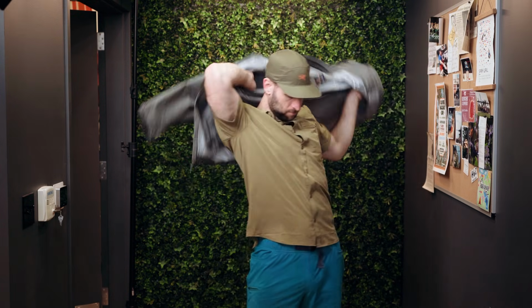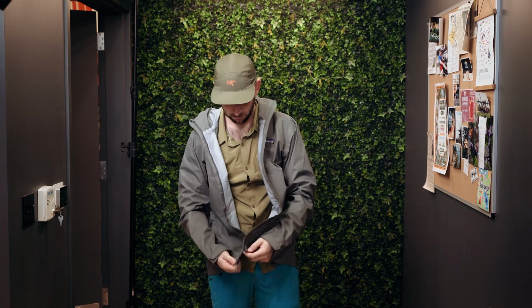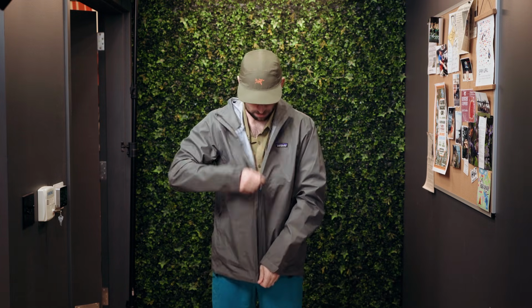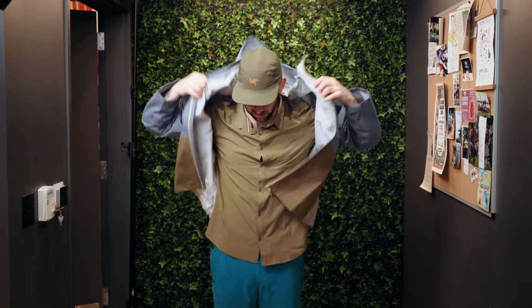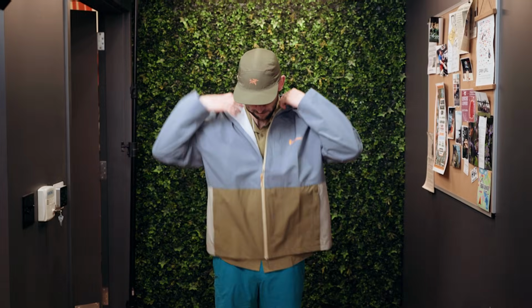The Patagonia Torrentshell comes in at $179. It's a classic all-rounder jacket, good splash of color, really good materials, eco-friendly. And then the Cotopaxi Cielo is coming in at $145, just really designed for casual wear with kind of that eco-friendly twist. So next, let's hop into the waterproofing and performance.